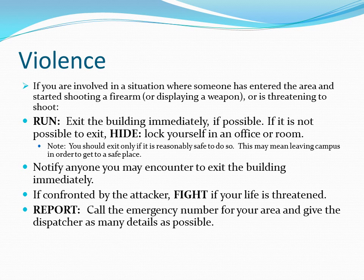If you can exit the building immediately, do so. If it's not possible to exit, then hide by locking yourself in an office or room, barricading the door, and shutting off the lights. If you encounter anybody while you're exiting the building, notify them that there's a problem and ask them to leave with you.